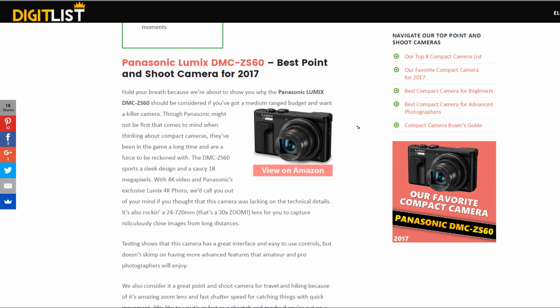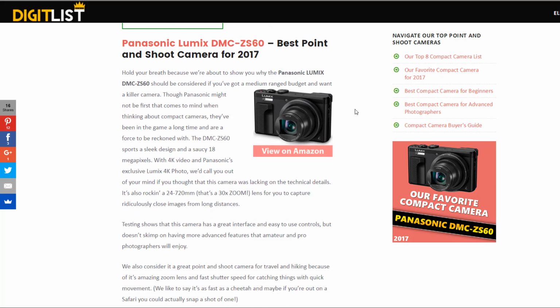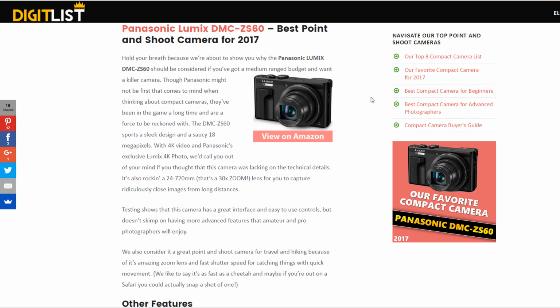So let's go ahead and scroll down to our Panasonic Lumix DMC ZS60. We've actually named this our best point-and-shoot camera for the year. So don't hold your breath, because we're going to tell you exactly why the Panasonic Lumix DMC ZS60 needs to be on your list if it's within your budget. Of course, it's a little bit higher on the price range, but this is an amazing camera.